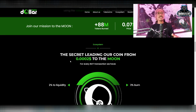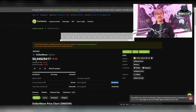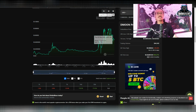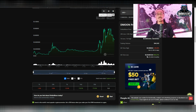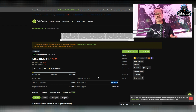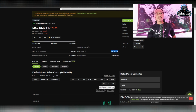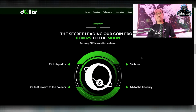Now, down here you can see the secret leading our coin from 0.0002 to the moon. You can see Dollarmoon is priced at 4 cents. When they came into the crypto space, they were at 0.0004, but when they came in on CoinGecko, it was 0.004. You can see in the last 30 days it is up 175%, which is pretty good. In the last 14 days it's also up a lot. It's a little down in the last 24 hours and 7 days, but so is Baby Doge, which is down about 9% in the last 24 hours. A lot of coins have been going down in the last 24 hours, but I do think it could have potential for the long term.